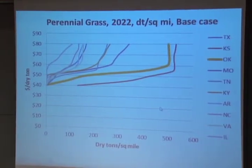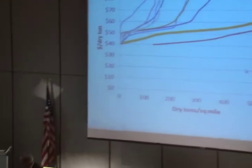Yes. The cutoff is at $40 a dry ton, and is that just the assumption that below there, no one is willing to commit to growing energy crops? You know, I wonder if anyone in the room is an expert in switchgrass budgets. I don't know, but according to the budgets, I think you're pushing it to get $40 a dry ton delivered to the farm gate. That's not to say none's there.